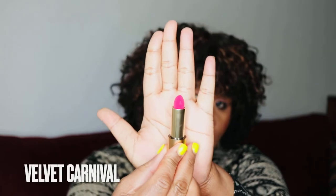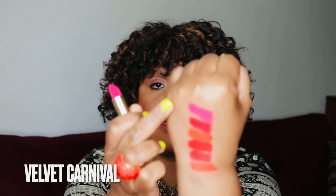And the next one is Velvet Carnival. So excited. I'm going to remove this and then we will come back and try on Velvet Carnival. But let me just take one last look. Okay, stop doing that. I'll be right back. Velvet Carnival. And let me swatch that. And there it is.